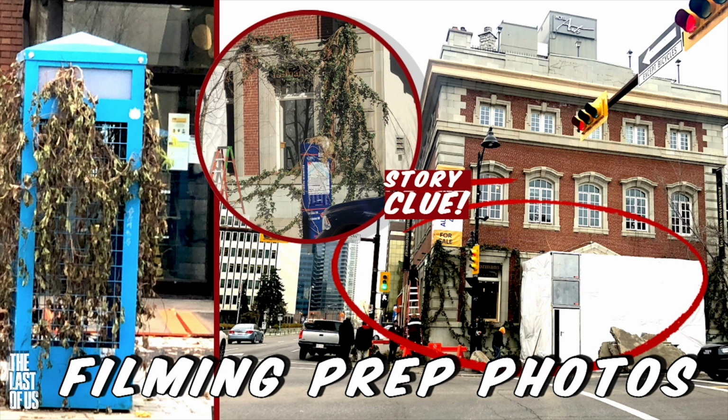Now, there could be some subtle story clues in these behind the scenes photos, and what I mean by that is things that we could use to make some predictions in terms of what they are filming. With that said, these are things that I'm interpreting as clues, so it might be a clue, but it might not be a clue, so you're open to make your own predictions based on these. But with that said, stay tuned, we'll be right back to go through these.